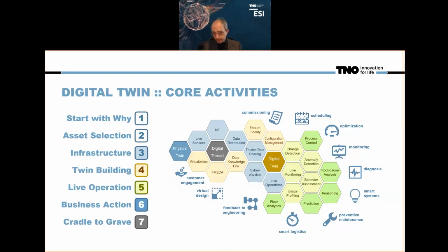And I'm also giving you now for the first time the picture of the core activities of this 7 steps method. So nicely arranged or not so nicely, depending on how you look at it. I like it. They are a little bit color-coded in this picture. You also have this umbrella of purposes around it, and they are roughly placed in this white area so that you know, okay, customer engagement, virtual design, these things are lower left, and optimization, monitoring is upper right, things like that. But basically, the message here is, this is a set of activities that we are looking at when we are building a digital twin.